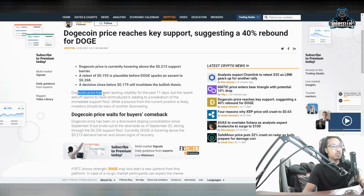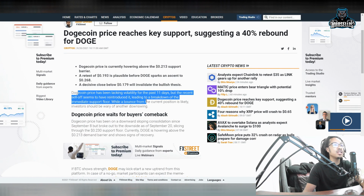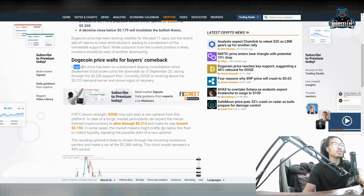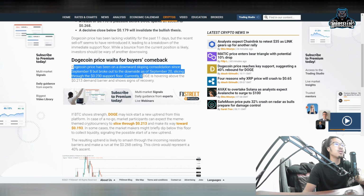Now, Dogecoin price has been lacking volatility for the past 11 days, but the recent sell-off seems to have reintroduced it, leading to a breakdown of the immediate support floor. While a bounce from the current position is likely, investors should be wary of another downswing. So Dogecoin price waits for buyers to come back. Dogecoin price has been on a downward sloping consolidation since September 8th, but broke out to the downside as of September 20th, slicing through the 23-cent support.